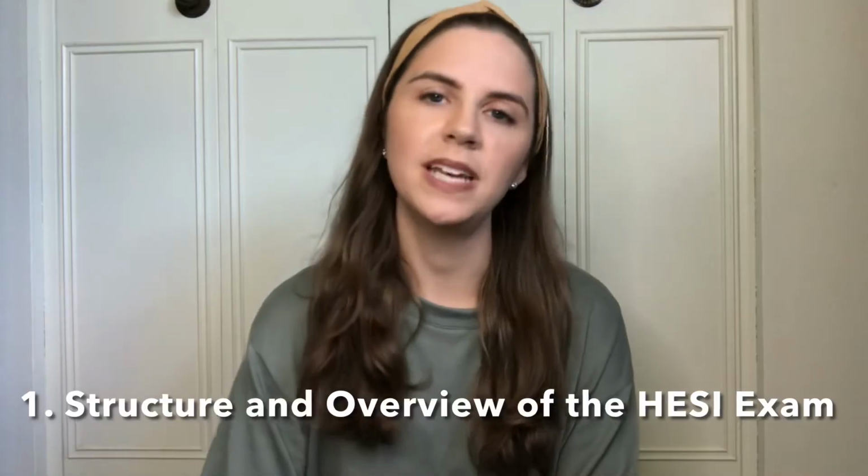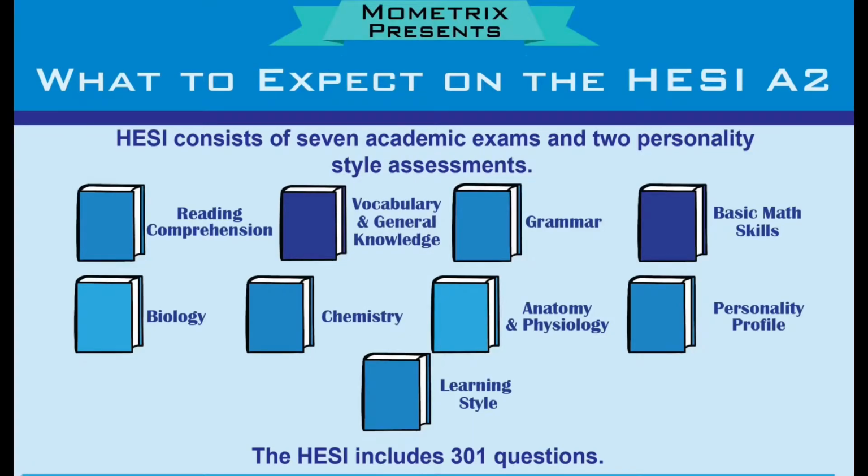All right, so first things first, I'm going to talk about the structure of the HESI test. So this HESI does have up to 9 sections on the exam. Usually your school is going to select out of those 9 sections which ones they want you to take. So those 9 sections that the HESI has are vocabulary and general knowledge, reading comprehension, grammar, basic math skills, biology, anatomy and physiology, chemistry, and physics. Each section on the HESI exam has between 25 to 50 questions for each section. Each section on the HESI exam is individually scored. So you receive a specific score for each section of the test, and then at the end you also get a cumulative score, so your total score averaged from all of the sections that you took on the exam.